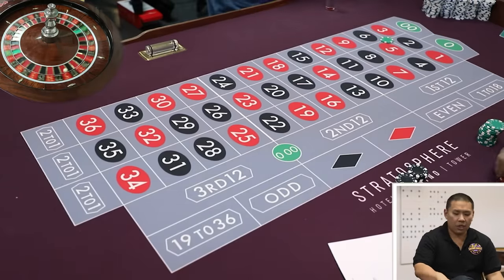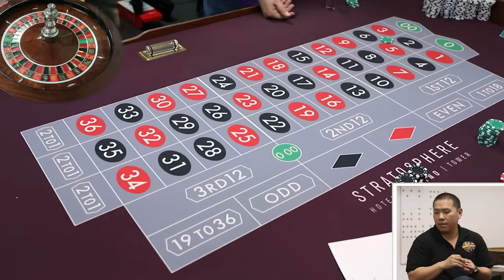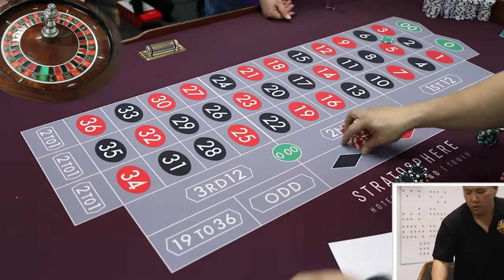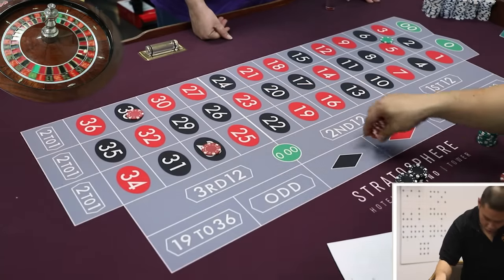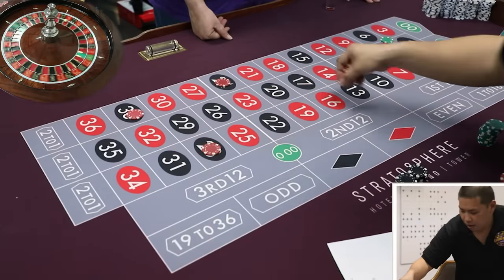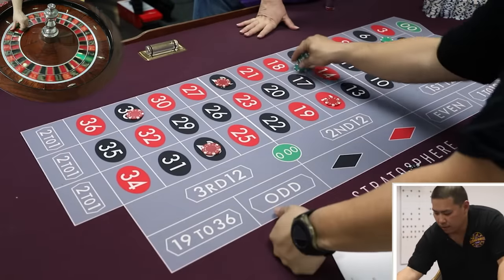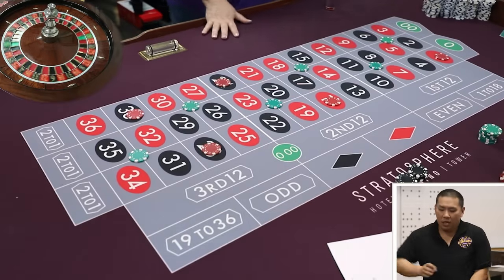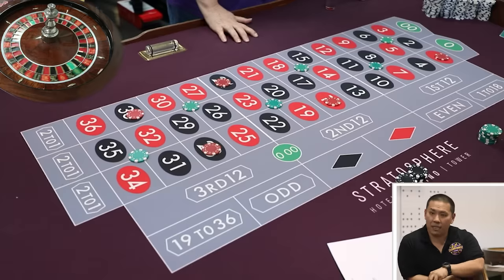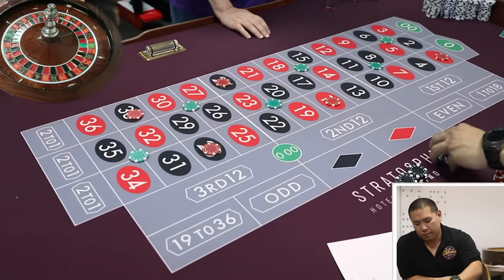Actually, the lowest theoretical, I believe, is craps or baccarat? Baccarat, because the house edge is so low. It can also be low on craps, but it depends on what you're playing, like if you're playing come bets or place bets. But in general, roulette does have the highest theoretical.